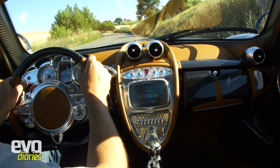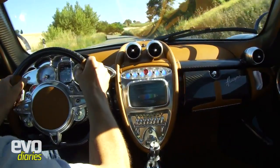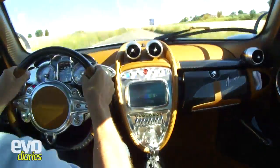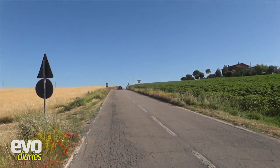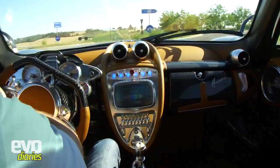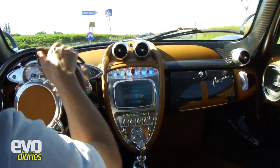How fast is this car? Let's just see. We're in first. Hit the throttle. Let's see what happens. Oh, I can't get the grip. Can't get a grip on this surface. Oh, what fun.